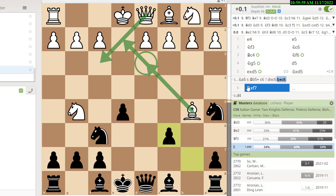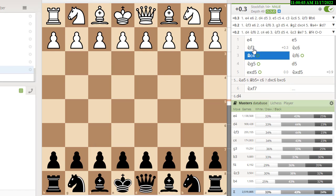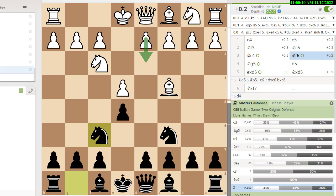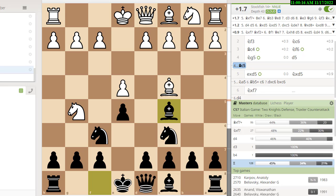So what is this Traxler thing? Well, let's go back to the start. In the Traxler, I love the way they keep those lines on there. In the Traxler, Black says, go ahead and take my pawn. All right, and now we can see that the cloud has a depth of 43, and almost everybody plays knight takes f7 to win the pawn and fork the queen and the rook. And that's the fun line.